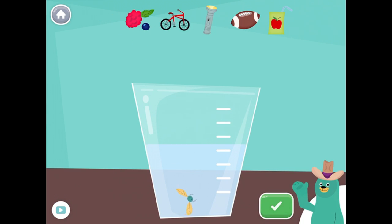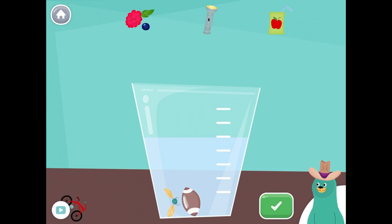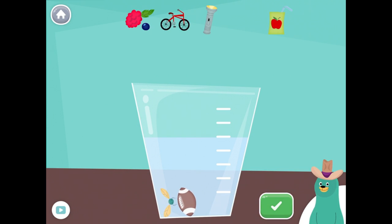Fly. Football. Berry. Bike. Oops. Drag all the things that start with the F sound into the glass. Flashlight. Great! You put all the things that start with the F sound into the glass.